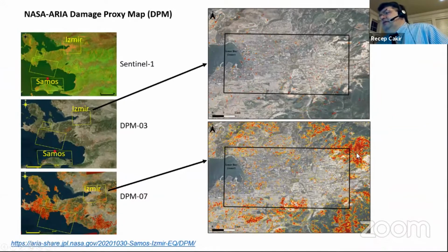Simply, the Sentinel C band is more sensitive to vegetated areas. That's why we recommend not focusing on these areas, but focusing on this portion. This is a recommendation by the ARIA team.